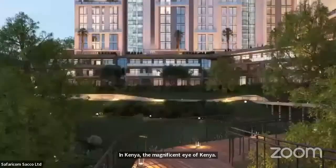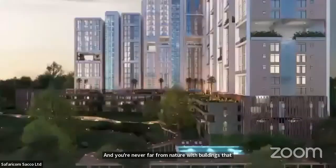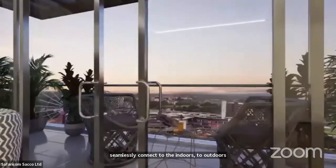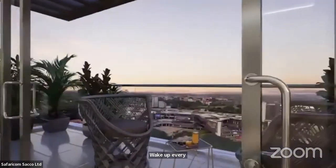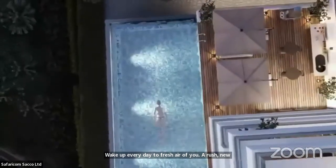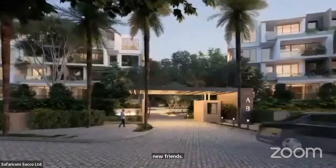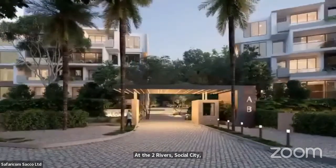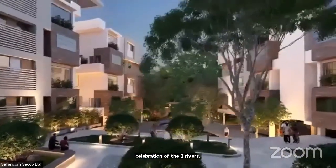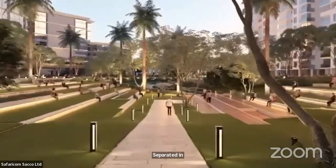And you're never far from nature, with buildings that seamlessly connect the indoors to outdoors, illuminated by sunlight every day of the year. Wake up every day to fresh air, a view, a rush, new tastes, new friends. At the Two Rivers Social City, the architecture is a celebration of the Two Rivers' charm and a commitment to its resilience. Separated in courts and brought together in streets, parks, and plazas.